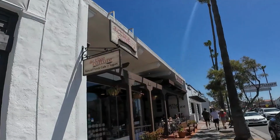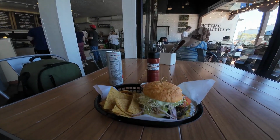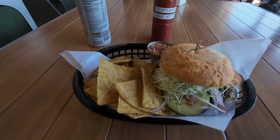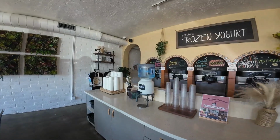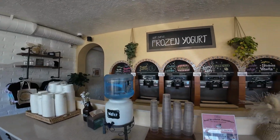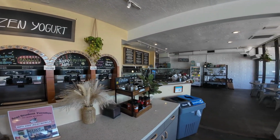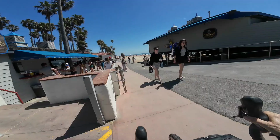They are known for their smoothies, acai bowls, and veggie bowls, but I ordered their veggie burger. It was good with fresh ingredients, but I felt it was missing a little pizzazz, like mustard, and there was no mustard to be found among the condiments. I was too full to try their vegan pomegranate raspberry frozen yogurt, but next time.